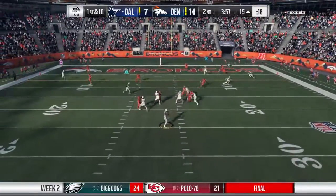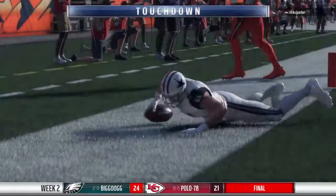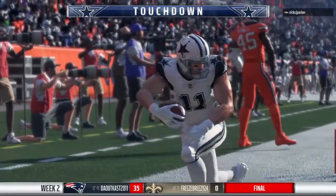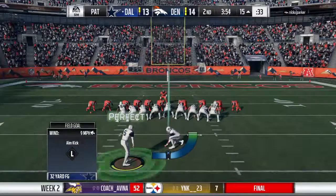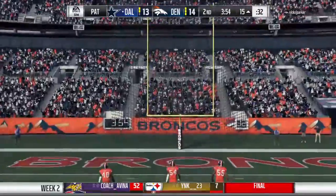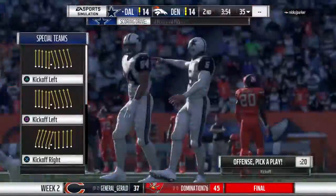From the red zone now, Prescott. That's complete right around the 8. And he'll take it into the end zone for a Cowboy touchdown. Cole Beasley, his first touchdown here of the new campaign. And the Cowboys are an extra point away from tying the football game. And his kick is right through.